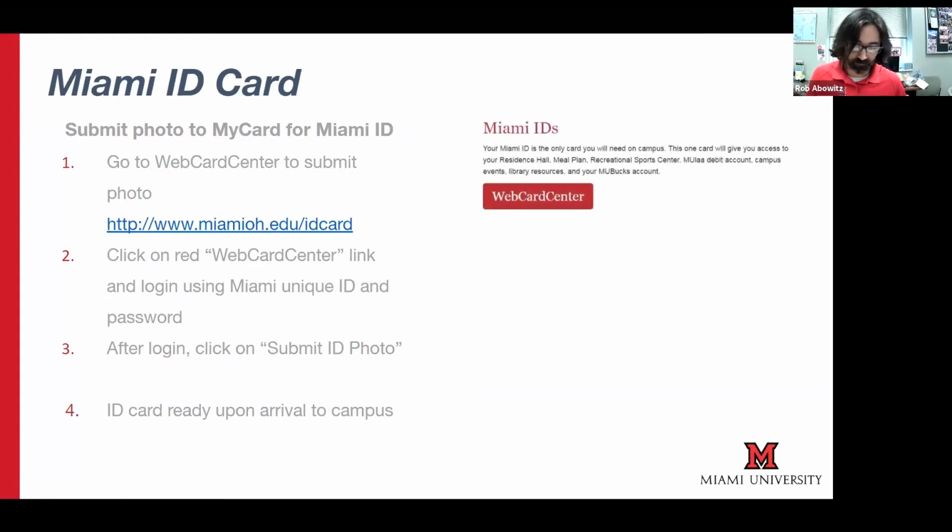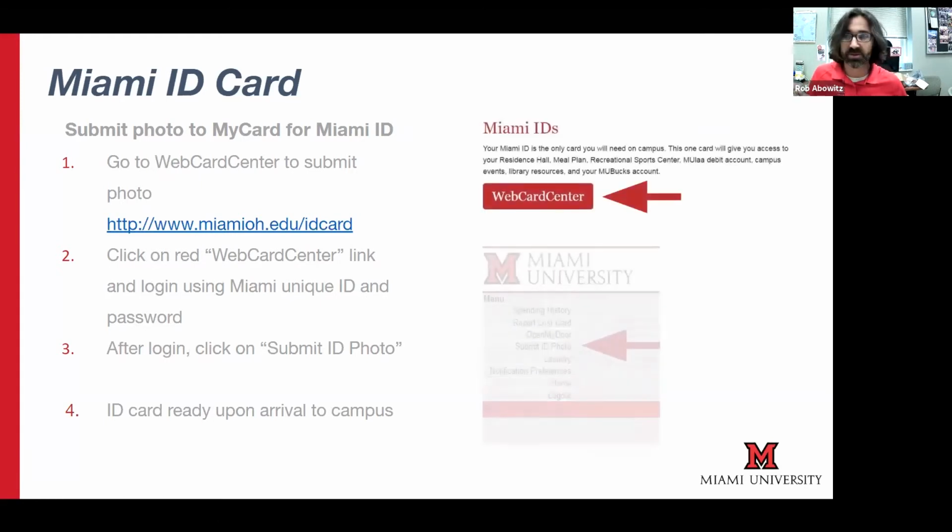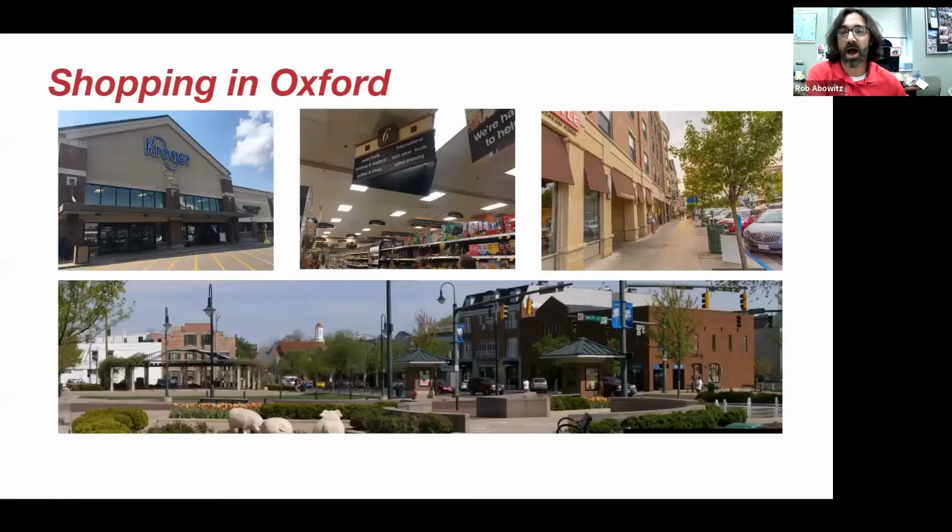All right, a little bit about shopping in Oxford. Very little bit. We're going to provide you with some opportunities to shop during your orientation to get items that you need. On your arrival day, we're going to get a free bus trip out to our Walmart, which is a big store that has a lot of different things. You'll be able to purchase necessities. It's a good opportunity for you to get your bed sheets, pillows, and other items for your room, even before you sleep the first night.